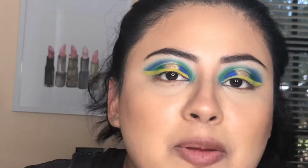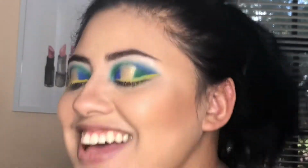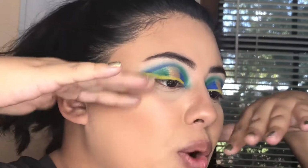And then my friend is like, Peacock, can I be part of the X-Men yet? I don't know. So yeah guys, let's get on with the lower lash line.